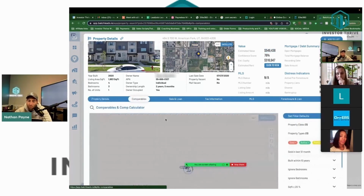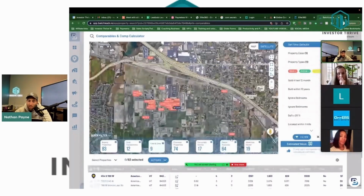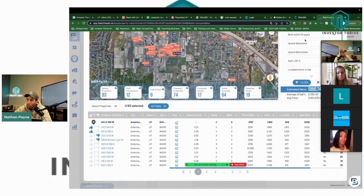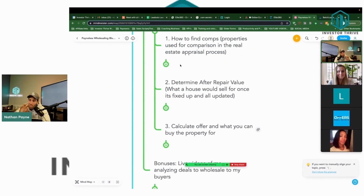It even quickly does comparables, and it checks a radius, within a year, square footage. It does all that, and it shows you a bunch of different comps. So that's a quick way to do comps immediately, with BatchLeads. The next one is Zillow. And then obviously MLS data trumps all. It's the best way to find comps. So that's how you find the comps.